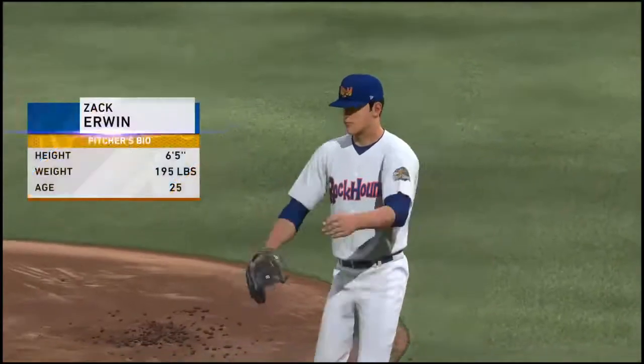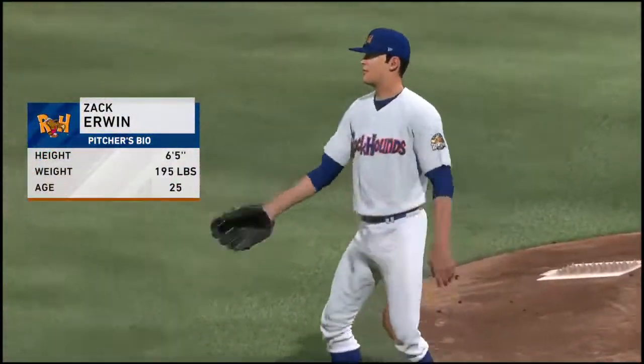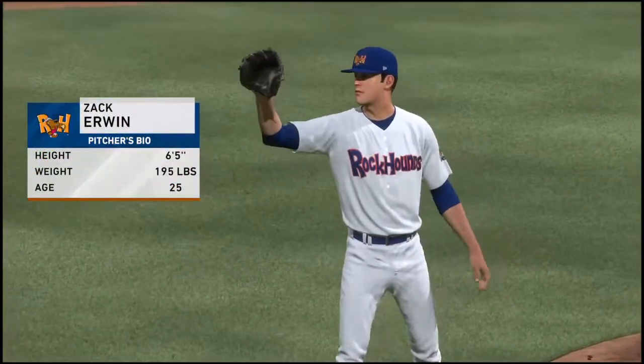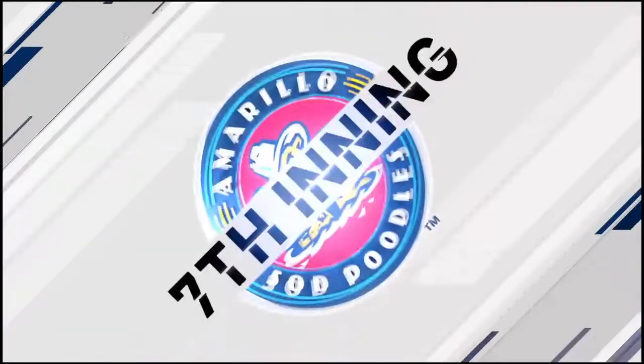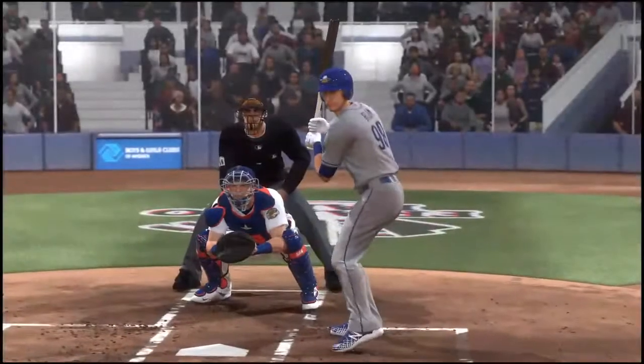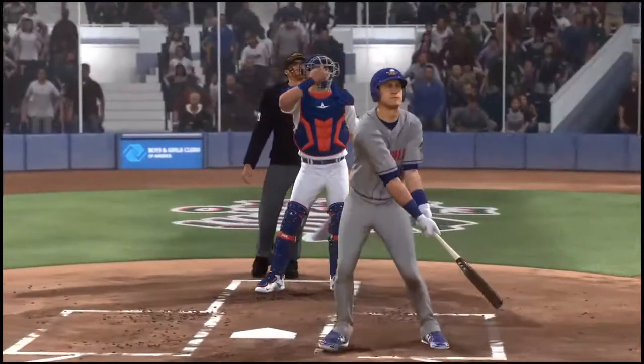Zach Irwin comes on from the pen, hoping to finish this one off here in the top of the ninth. Number 32, Zach Irwin. Lee Bloom will get another shot at it here as we take you back to inning number 7. This was his second home run of the ball game, as he'd like nothing more than to make it 3 right here.